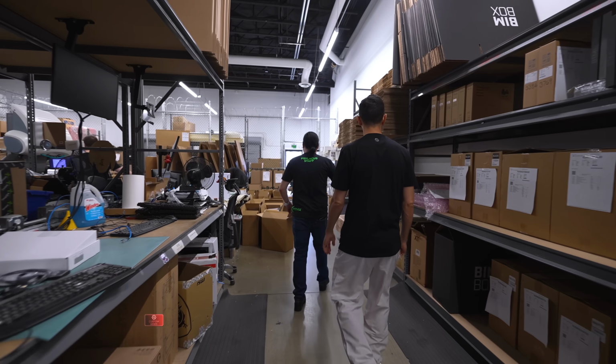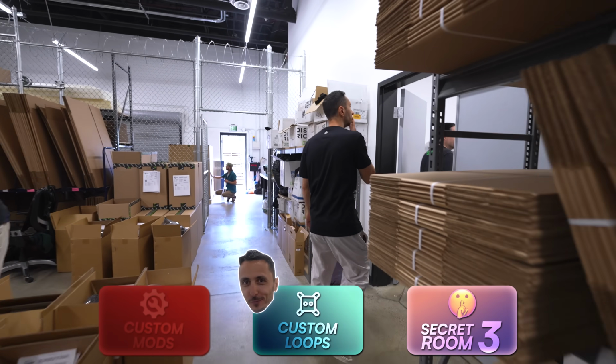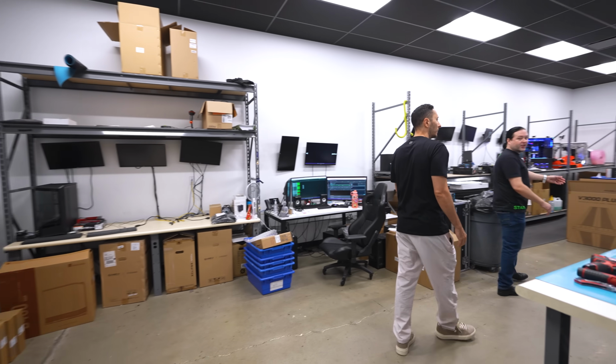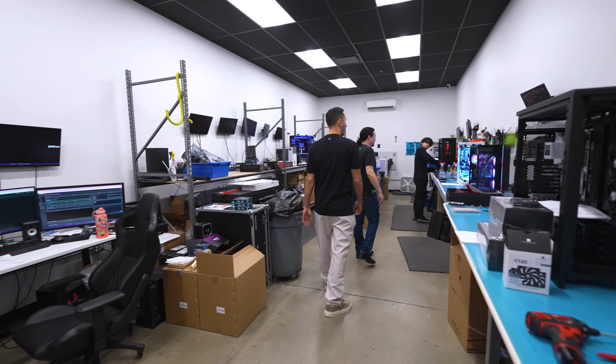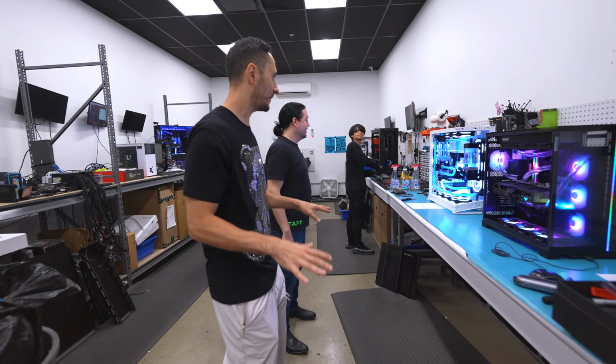After being quickly humbled in the first secret room, we were taken into the room next door where they showed off some pretty cool custom loop PCs. All right, and here we have Johnny, our other water cooling expert. I think we have Johnny, Garrett, and Carlos. Carlos being the king. This is my room right here.